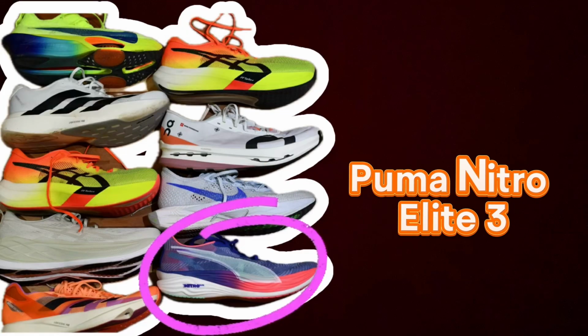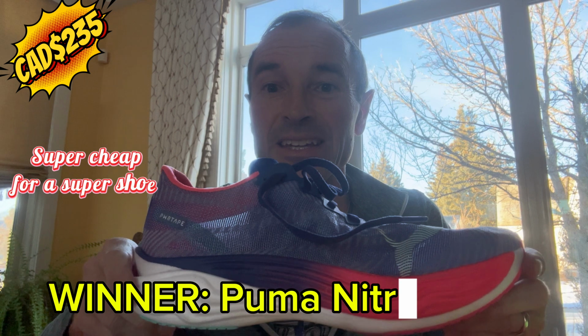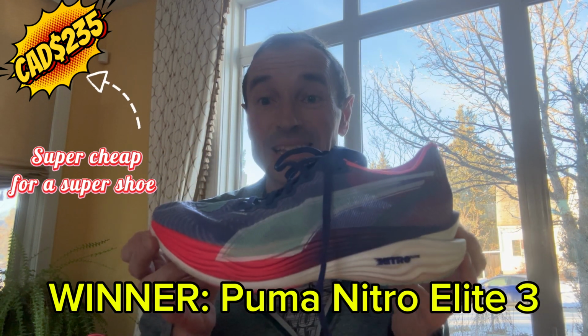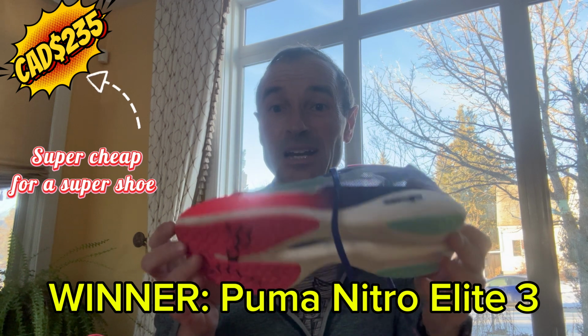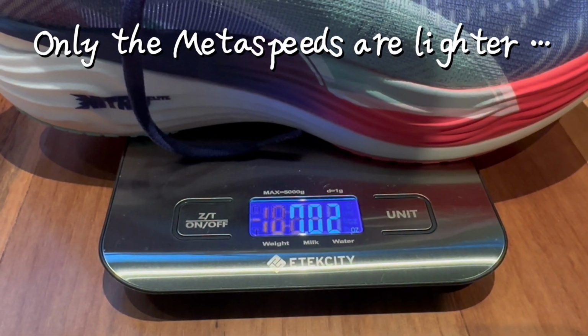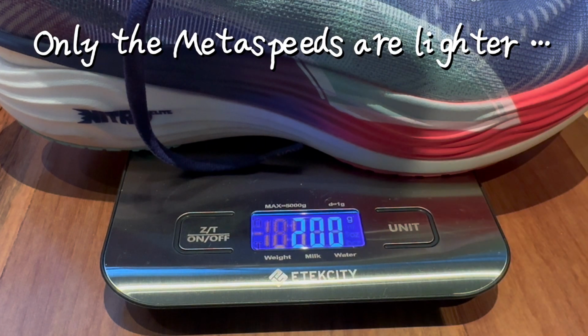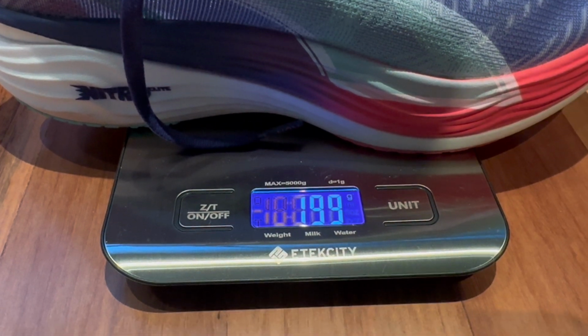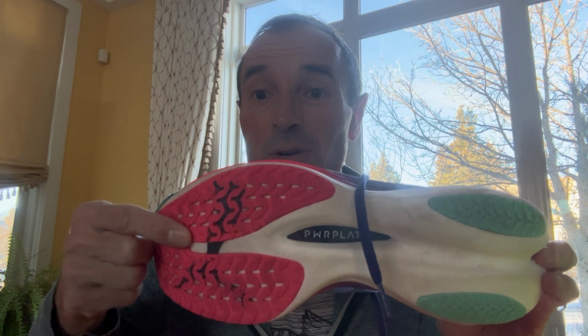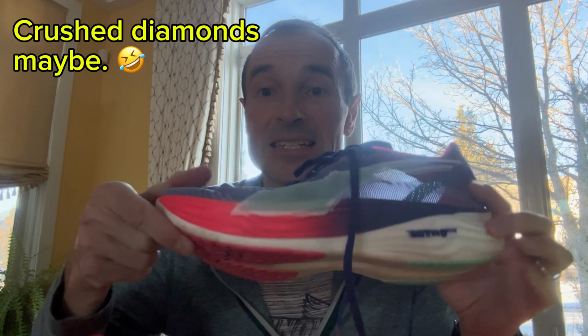So the shoe that I've decided that I'm going to race my half marathon in is this one, the Puma Nitro Elite 3. And I cannot believe that I'm going to be racing in a pair of Puma shoes. At the start of the year, I would never have guessed that I'd be wearing these. I find the foam in these to be excellent. We've got enough energy return. The grip is fantastic. I don't know what they make this out of, but this is an amazing grip and it just feels like a great shoe.